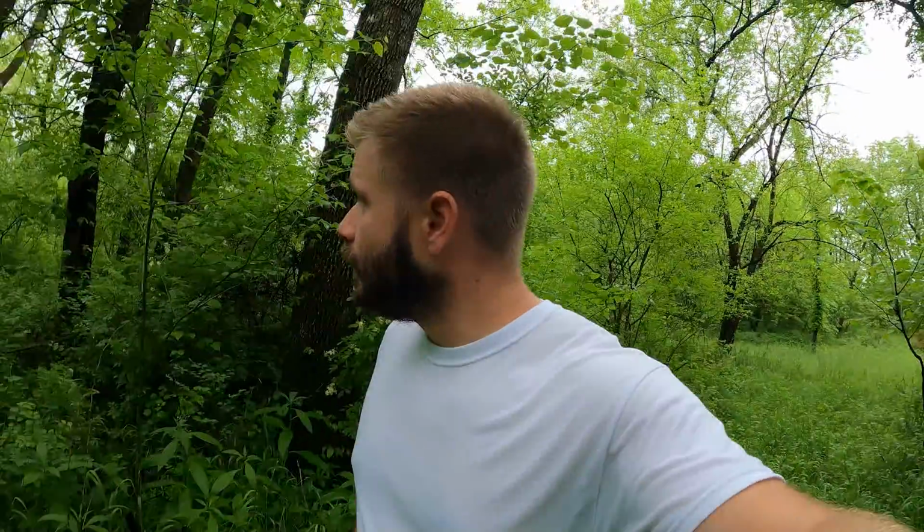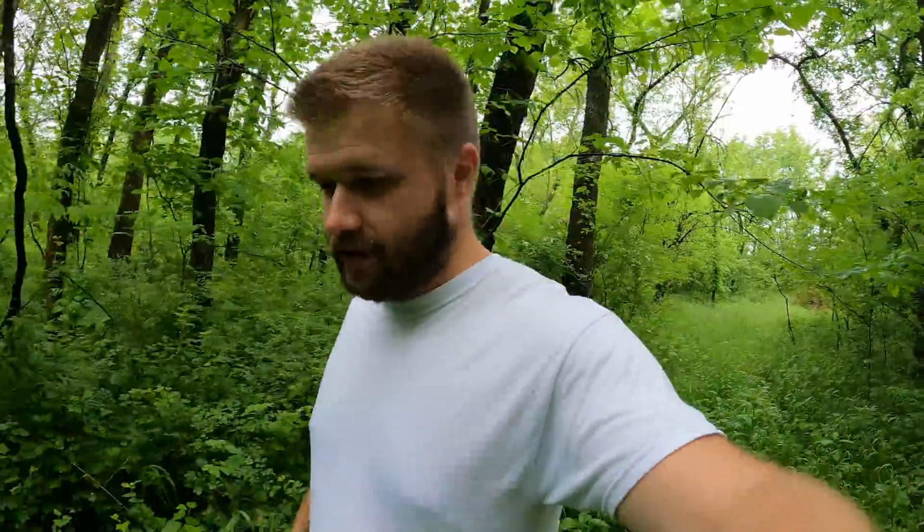The woods are getting thick. Pretty soon the mosquitoes are going to be horrible down in here. It's pretty rainy today, so they're not too bad, and it's a little early for them to be out, but it won't take long, that's for sure.